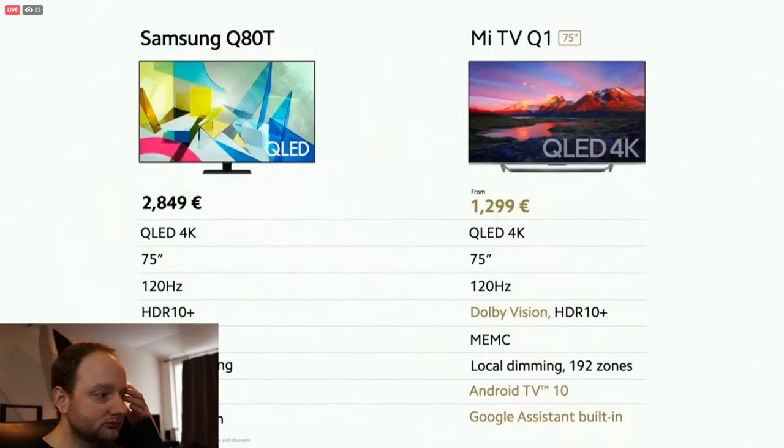The Mi TV Q1 75-inch: 4K QLED, 120 Hz refresh rate, Dolby Vision and HDR10+, MEMC, the only 75-inch Android TV with Google Assistant built in, all for just 1,299 euros.